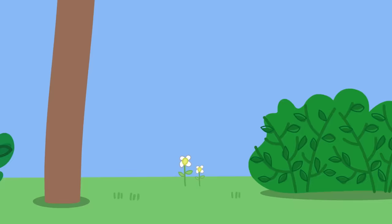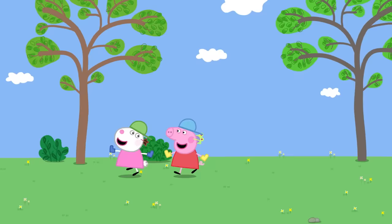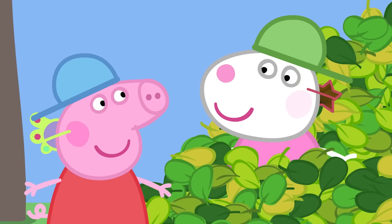Well, have fun. We won't. Peppa and Suzy Sheep are chasing each other around the garden backwards. You're it! Try to catch me! It's very difficult to play games backwards. Where did you go, Suzy? Ooh, coming! I know! Let's play backwards in the park!